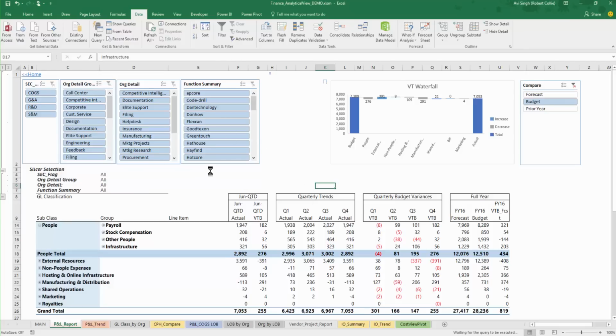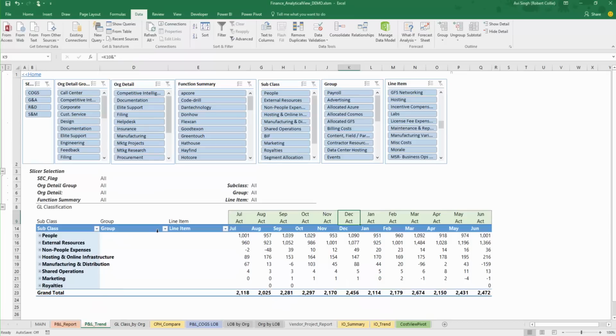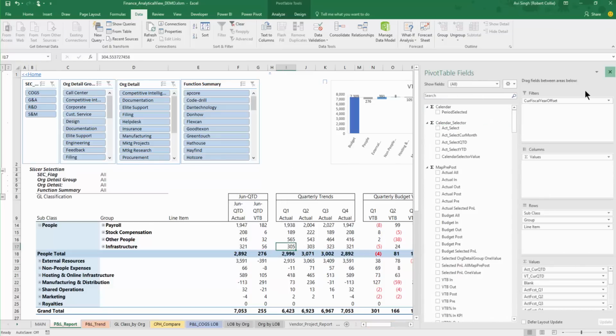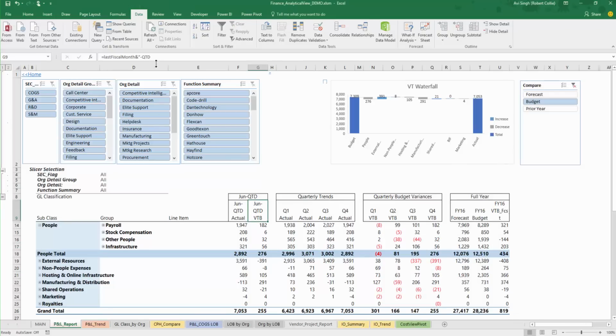So Excel reports let you really slice and dice and get deep into the data. And we have additional views here. So we have trends and reports, and you can see there are multiple tabs here. So all of these are built off of the same data model. And if this looks fancy, well, this isn't. This is a simple pivot table, and some of the headers are some Excel formulas and so forth, but overall this is simply a pivot table connected back to our data model.